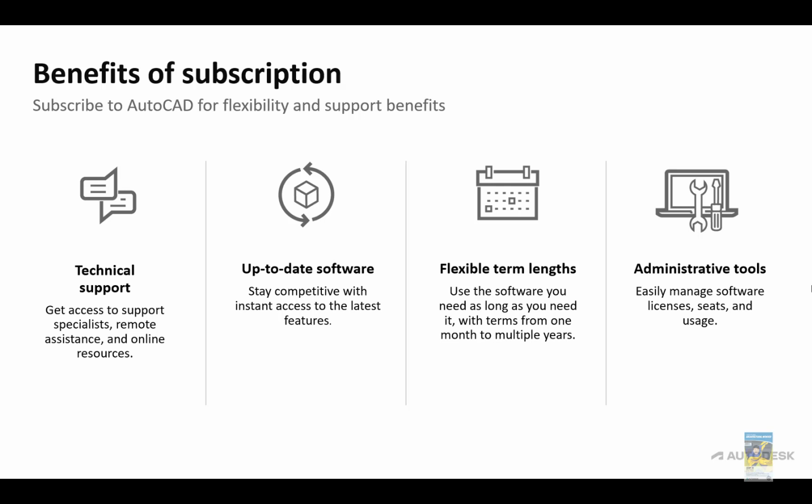You can even do Flex Token now, like I said in one of my previous videos, which was the newest video for Autodesk Accounts, on accessing that site and being able to access your software, the users, assigning rights, things like that. So look for that video too. It's called Autodesk Accounts June 2022. And then lastly, the administrative tools, which we're talking about just now, being able to access your software, manage licenses, seats, and usage. So look for that video. That will help you out quite a bit as well.